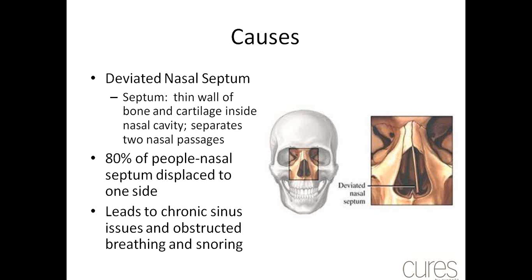And you can see in this picture to the right, the one that's a little bit more close up, ideally the septum should divide the nose into two equal sides. But when the septum is deviated, we can see that one side is bigger than the other side. And obviously the smaller side, we're going to have a harder time with proper drainage.